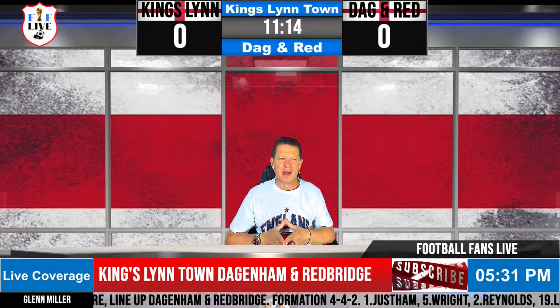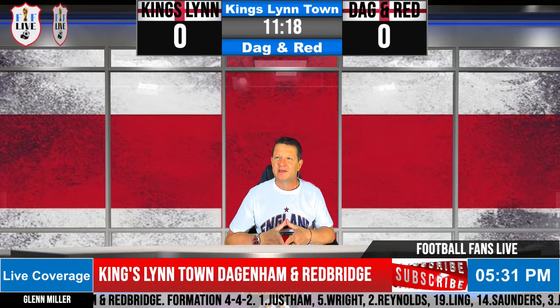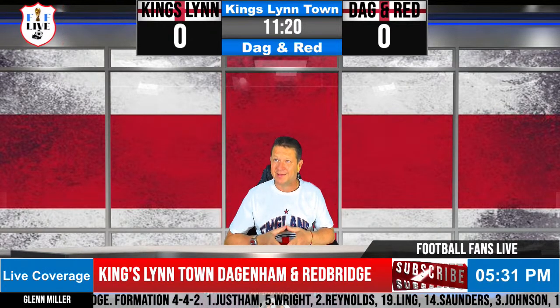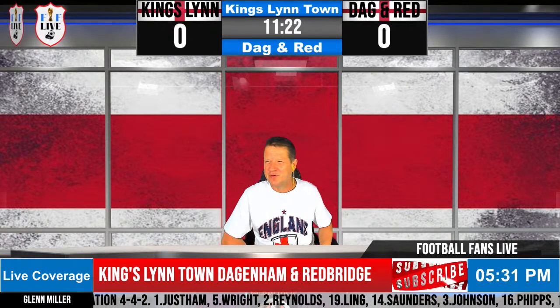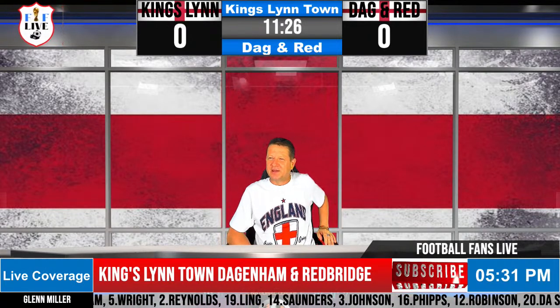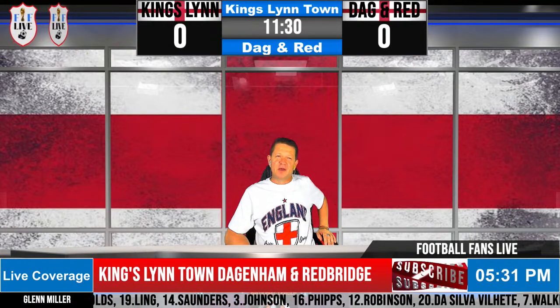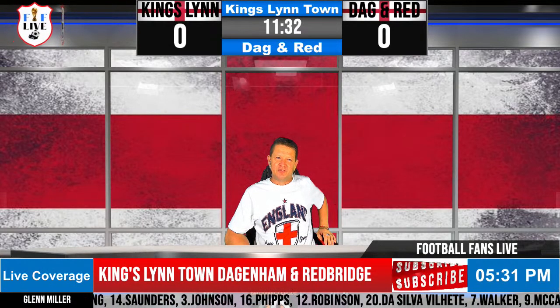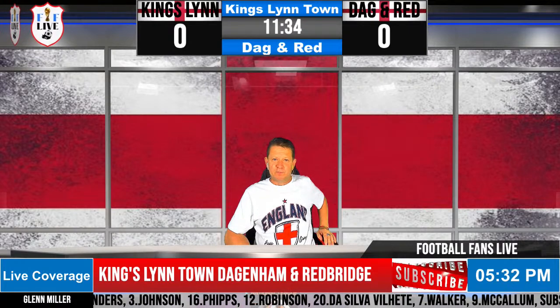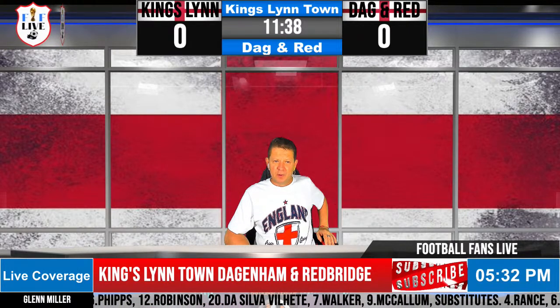And it's all the way back with the Dagenham and Redbridge goalkeeper left-footed up towards the halfway line. Kings Lynn headed it all the way back to the Dagenham and Redbridge goalkeeper. Second attempt for the goalkeeper to get it clear out of his area. Left-footed goalkeeper there. Whacks it downfield into the final third. Flicked on by the head of the number 9. He's a big fellow, he is. He's really well built.